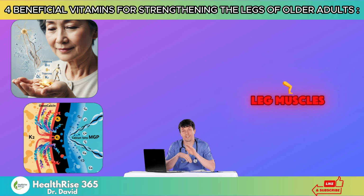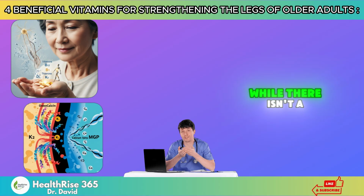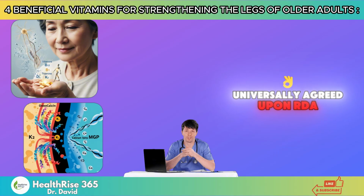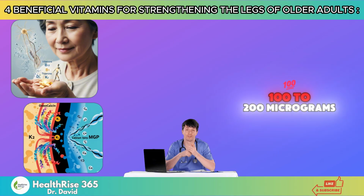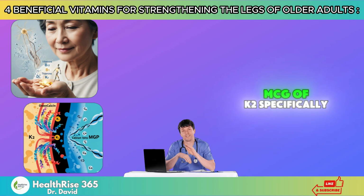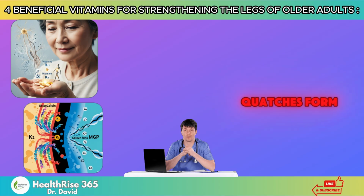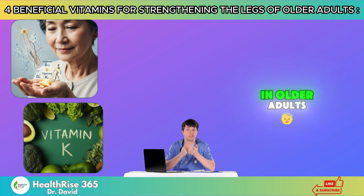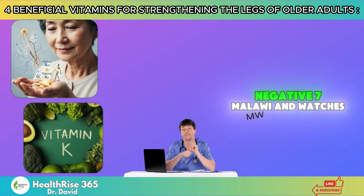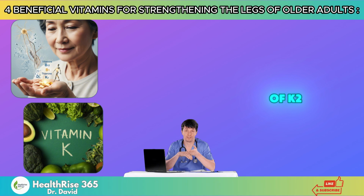What is the recommended dosage for older adults? While there isn't a universally agreed upon RDI for K2, many experts suggest a daily intake of 100 to 200 micrograms (mcg) of K2, specifically the MK-7 form, for optimal bone and cardiovascular health in older adults. MK-7 is the more bioavailable and longer-acting form of K2.